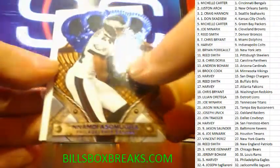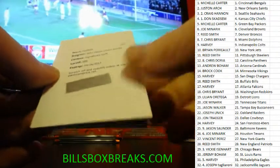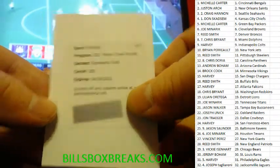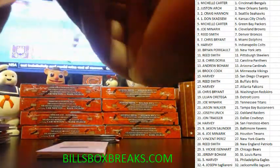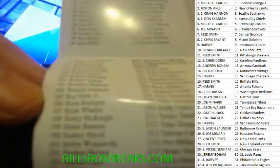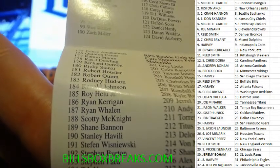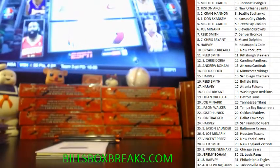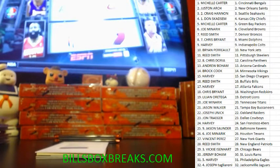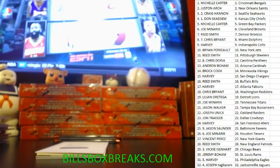Next pack we got Namdi. And then we got a redemption, that 100, and then we got Signatures Gold, card number 189. So let's take a look at the checklist. 189 is going to be Shane Bannon. I believe that's the Chiefs. Is that the Chiefs? I'll double check it. I believe Shane Bannon is the Chiefs. That goes to the Chiefs.